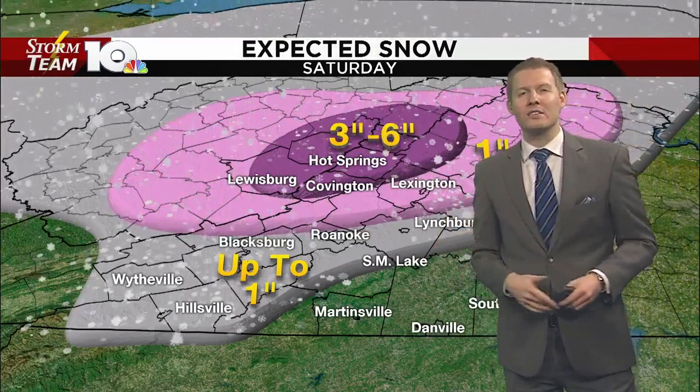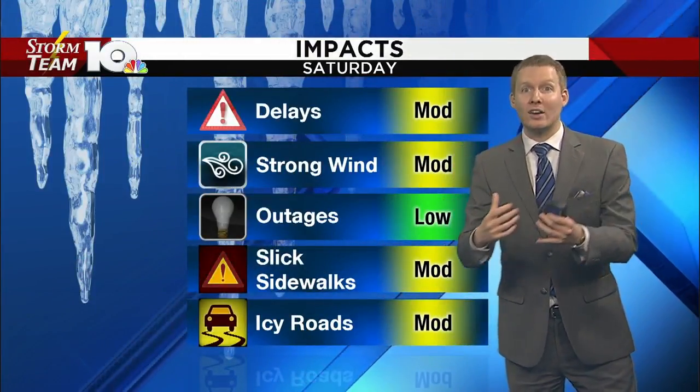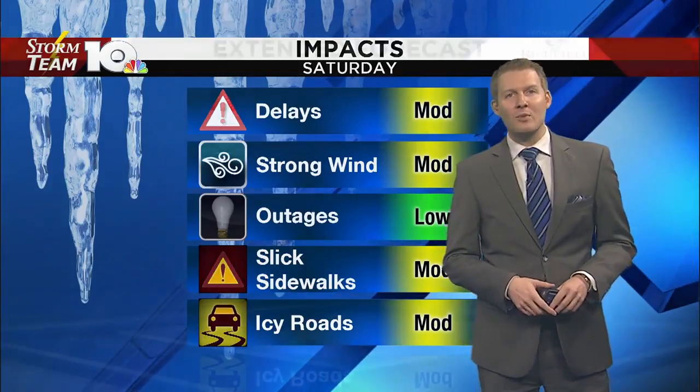We can get snowfall rates of up to an inch per hour. I don't think impacts, even though those higher totals are there, are going to be that significant. The roads are very, very warm. It's going to take a lot of cold air to overcome that, a lot of heavy snow to do that. Again, be on the lookout for slick spots on roads and sidewalks, things of that nature.